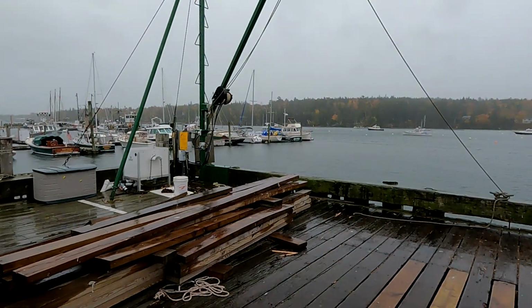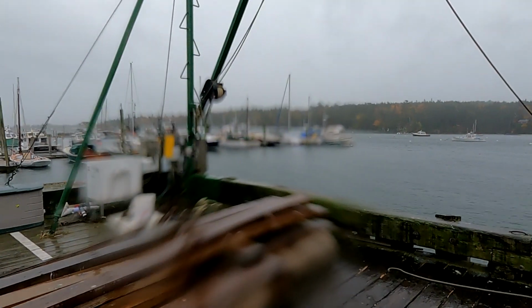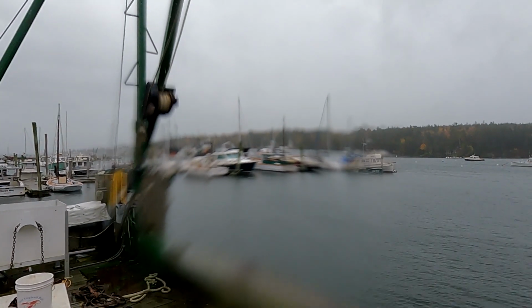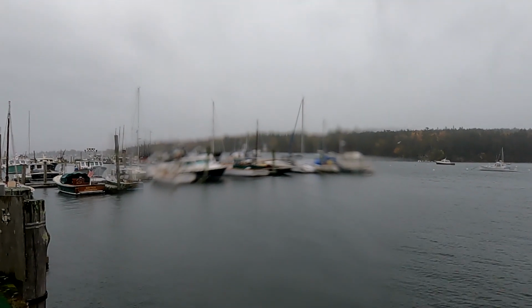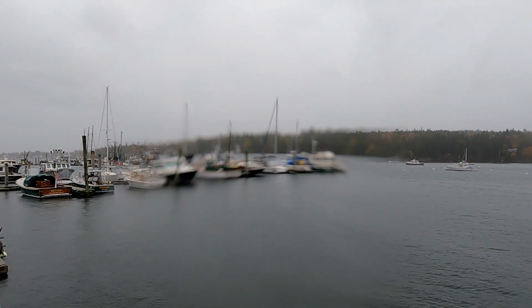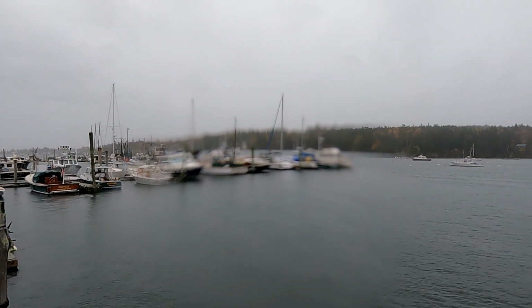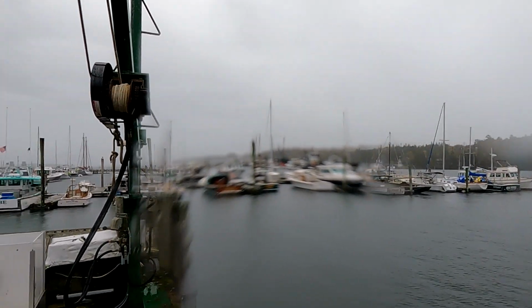Well, now I'm at the Great Harbor Marina here in Southwest Harbor. I'm out in the wind. It's not blowing very hard right here. You can see Sequester over there with the blue sail cover and Dodger, and you can see she's riding pretty well. Might be 2-3 inch waves where it is. It's pretty flat in here.